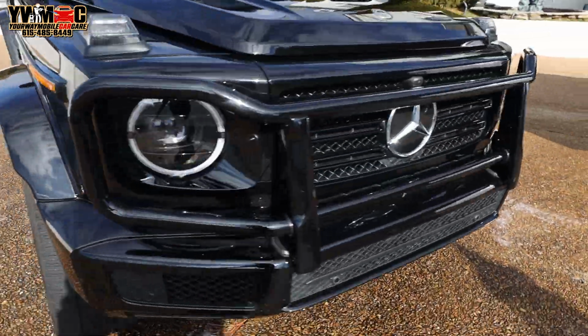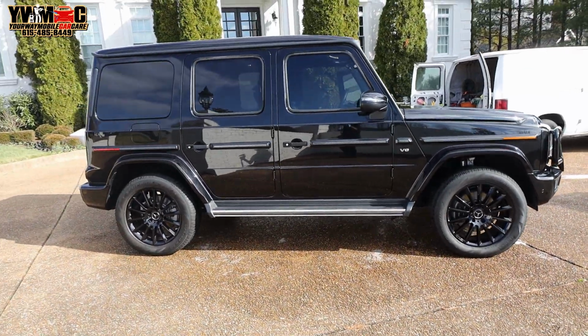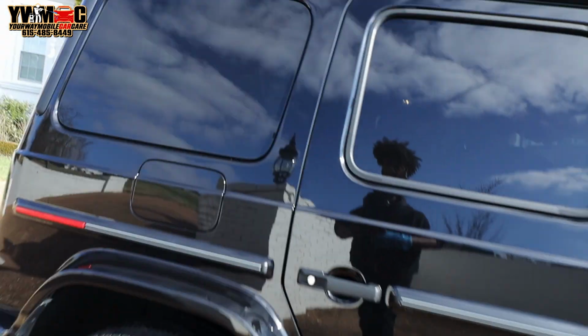All right, Detail World, we finished with this car. Got the whole car completely done in and out. The last customer of the day, I had to reschedule her because I don't want to be late to the script screen program, and she's cool with it. But whole car came out well.